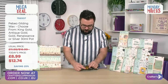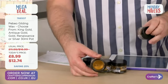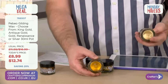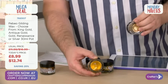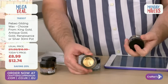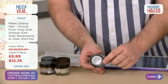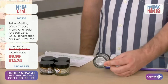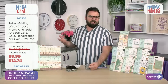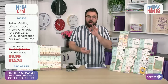I want to run back through quickly the Monday mega deal. Remember, it is your gilding waxes. They are on 25% discount, but for 24 hours only. So you've got the antique gold, which is this one just here. Oh, hello. You've also got the Renaissance gold, which is this one just here. I love this one. This next one, which is kind of like a creamy, it's the King gold. It's a very light creamy gold. It's really beautiful. You've then, of course, got the Empire gold here. And the silver, was it 40% gone in the silver? You're loving the silver one at the moment. Remember though, you can still come back and get these tomorrow. They'll be $11.99 though, or $16.99. So definitely grab them whilst we've got them on that Monday mega deal. The price though only holds, of course, for 24 hours.